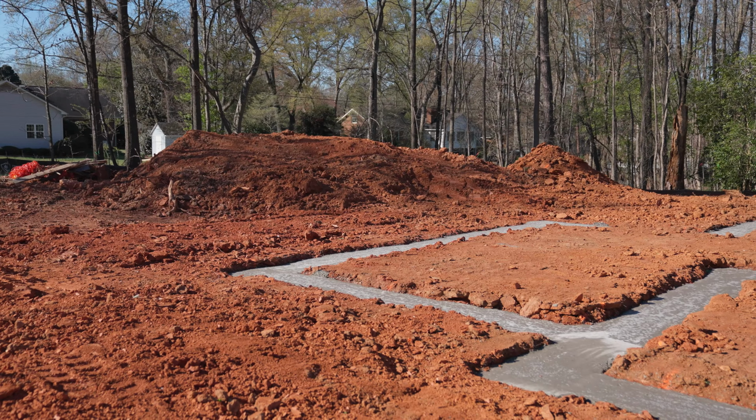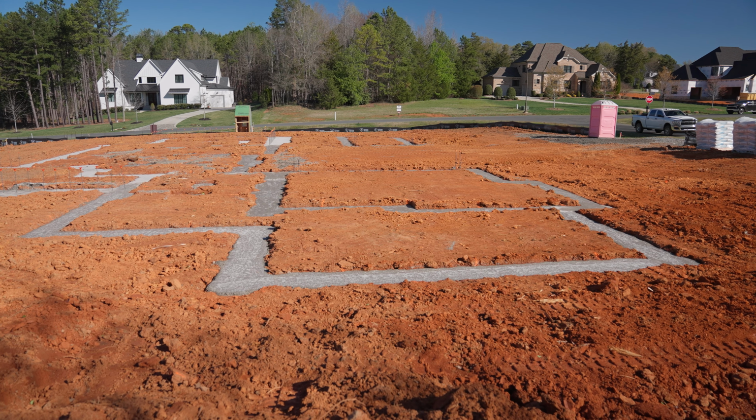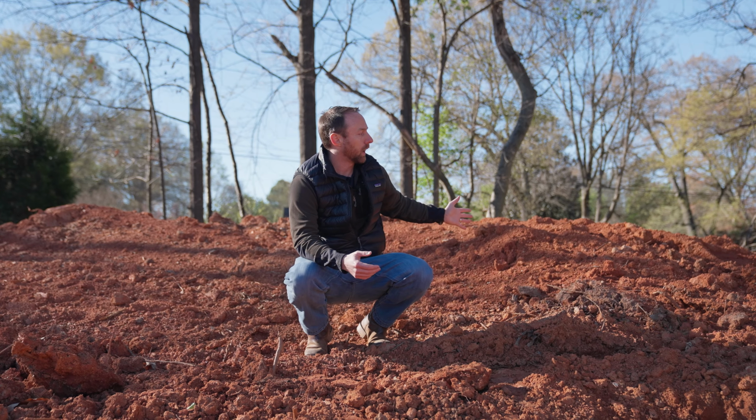So we have this pile, and after the home is built up, we will use this dirt to backfill the house to make sure that we have positive drainage away from the house and water runs out to the culverts that we were just looking at. This dirt pile will live here throughout construction, and we will just maintain it here and pull the dirt from it as needed to ensure positive drainage for the house.